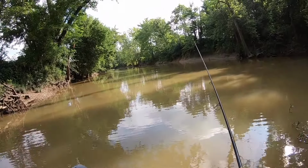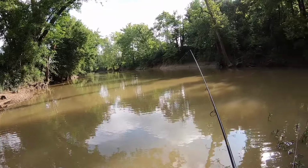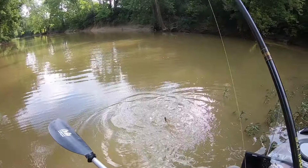It was on a tube whenever it hit it, but I might try that Ned rig. There you go. There's a fish. Come on. Little itty bitty smallmouth. Come here. Barely got him. Ooh. Man. Well, I guess not barely.